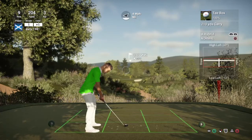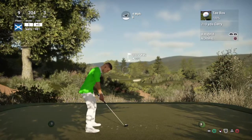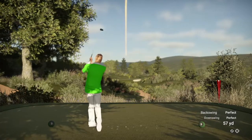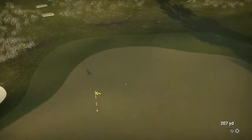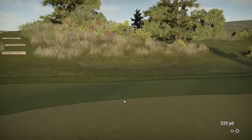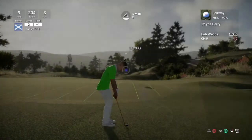With the wind in my favour, I do feel this should get there no problem and hopefully bite. This could be very, very good, you know. Maybe just a bit long. Yeah, should bite though. No, it hasn't. Normally the hybrids really stick to the greens if you loft it up enough.